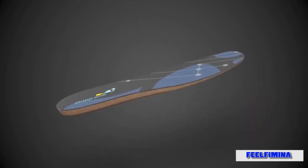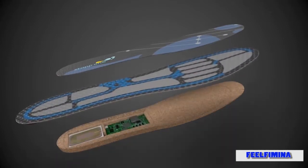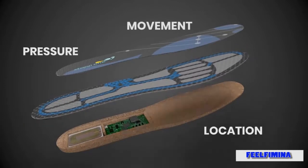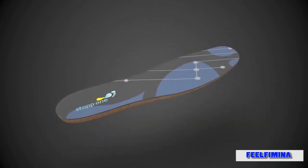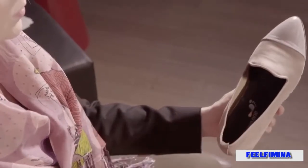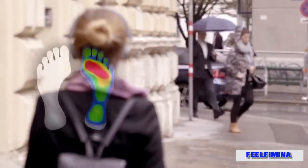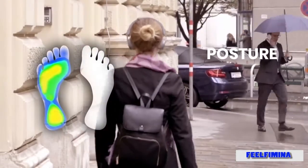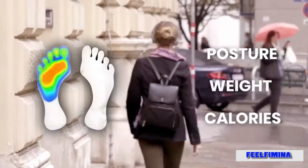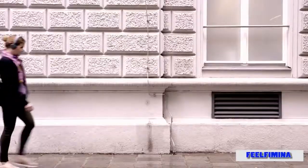Developed in Austria by medical professionals, the insole is packed with innovative textile sensors that measure everything, pressure, location, even movement, allowing you to take control of your own well-being. First, fit the insole comfortably into any shoe and simply go about your day. Step 1 will scan your entire body from the feet up, tracking posture, weight, calorie burn, and much more. Based on your unique body blueprint, Step 1 helps you form better habits on the go.